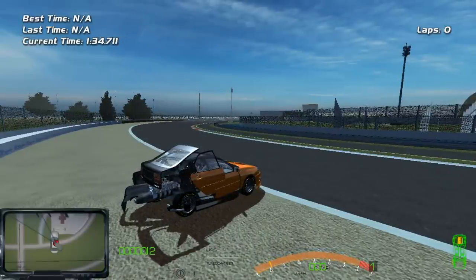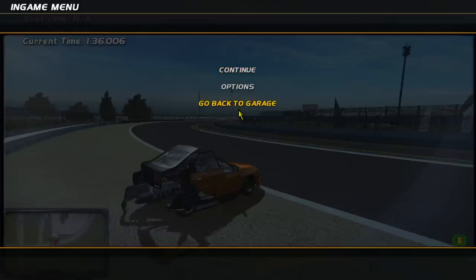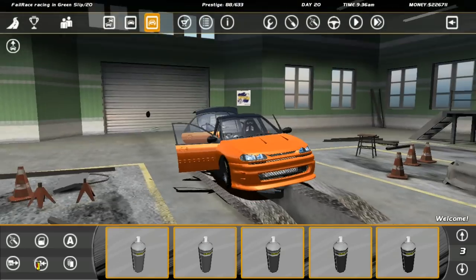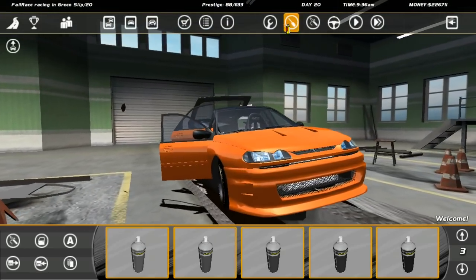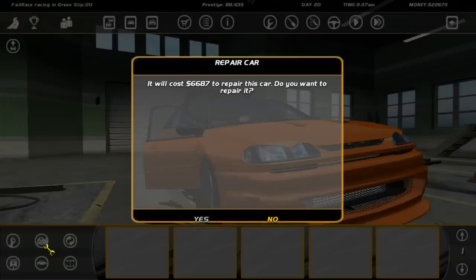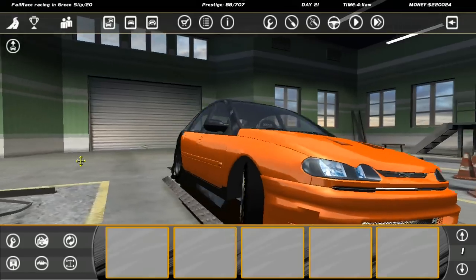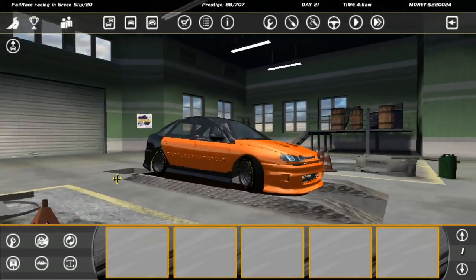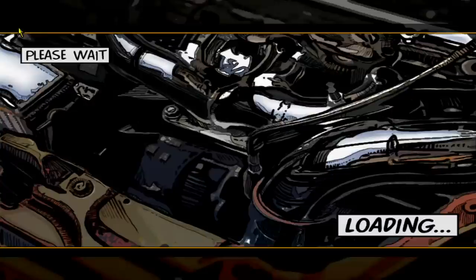Okay, I've slightly killed the Renault. Back to the garage. We need a repair. What is that floating out there? That's the fuel tank lid thing. Oopsie. Well, I think we've probably lost some tail lights. I'm not going to bother replacing them. This may be quite a pain in the ass to drive.